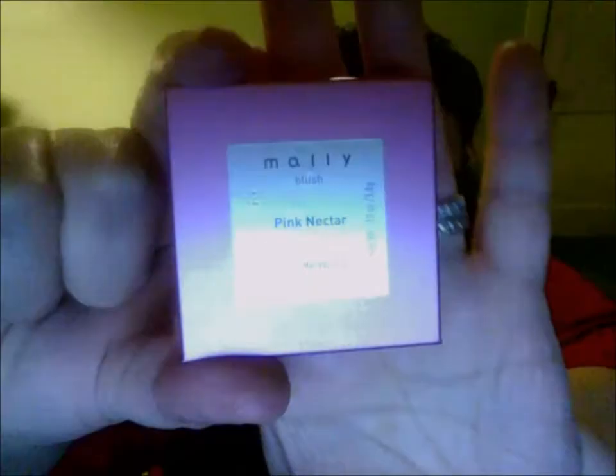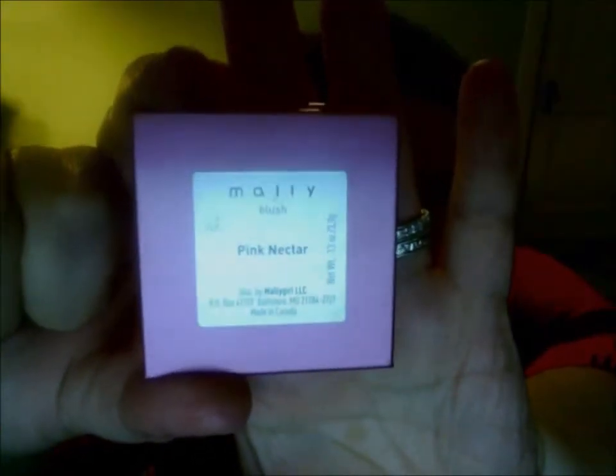This one here is in Pink Nectar. This one here. There's Pink Nectar.